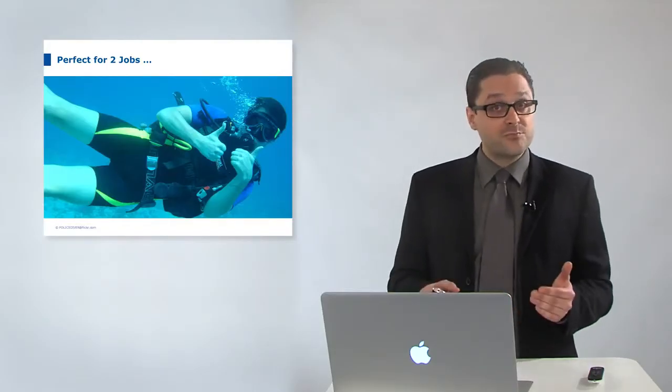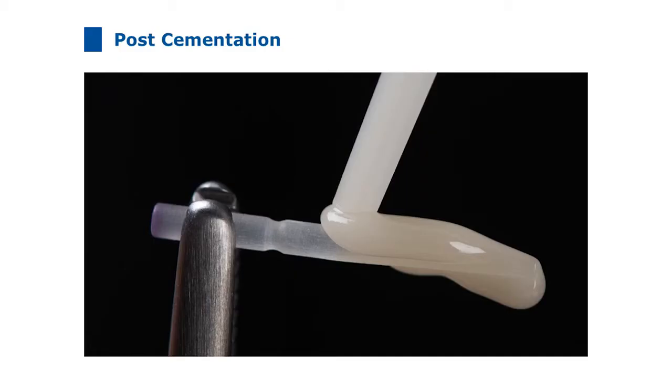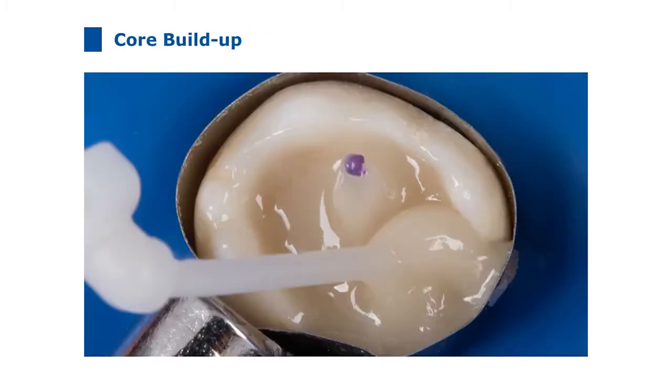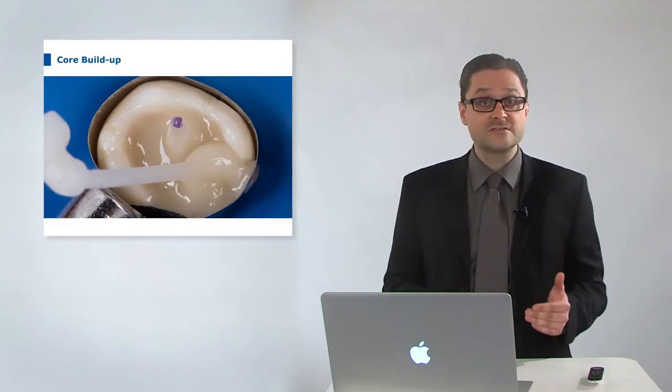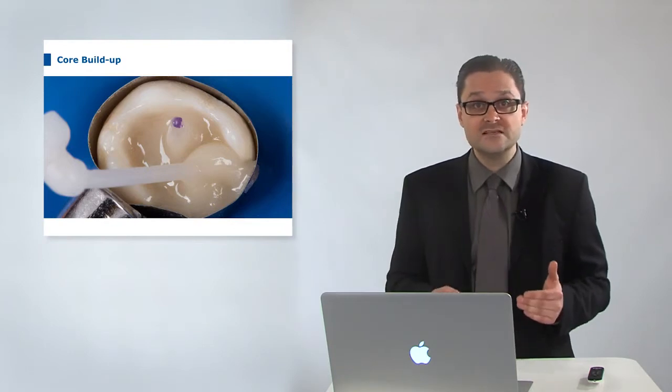LuxaCore Z is perfect for two jobs. On the one hand, it is perfectly suitable for the post cementation. On the other hand, you can perform a core build-up in the coronal part. LuxaCore Z is post-cement and core build-up in one for an easy workflow. Just place a matrix and continue filling up with the same material right after post-cementation. It is dentin out of a cartridge.